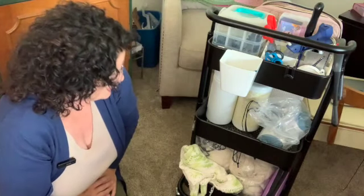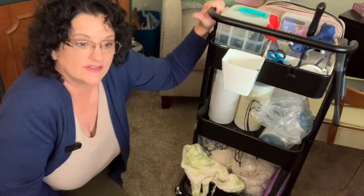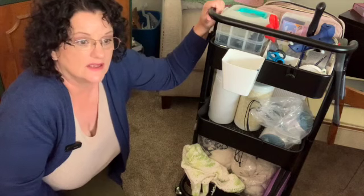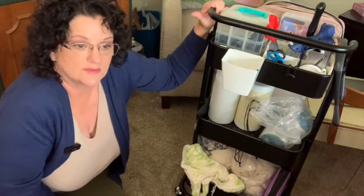And that's it. So I really like the little rolling carts. They really come in handy. And so what I'll do is wheel it around wherever I'm going. Sometimes I crochet out in my living room, so I'll wheel it out there. And other times I'll crochet in my craft room, and so I can just wheel it in there.